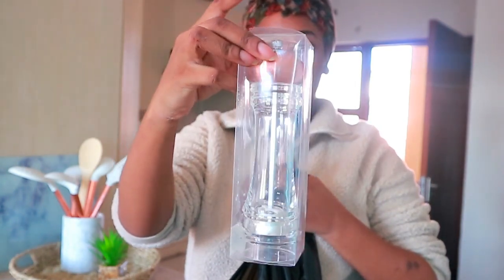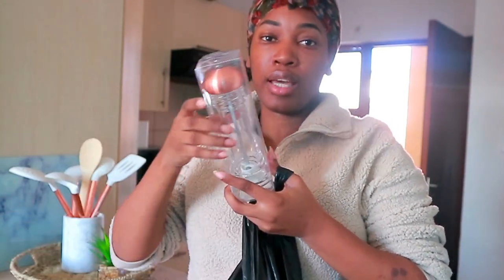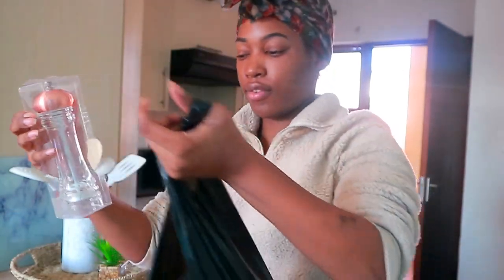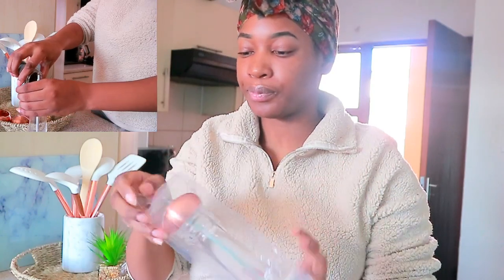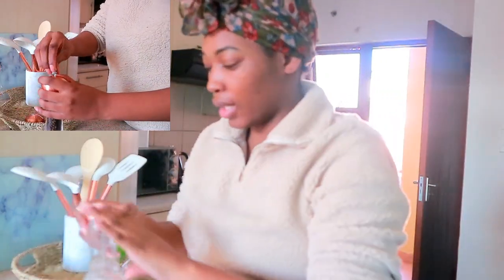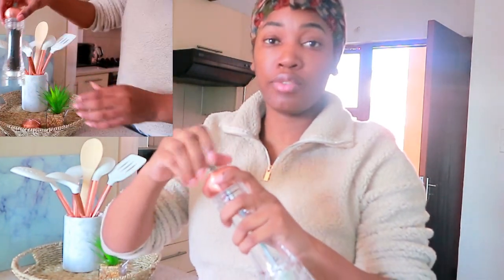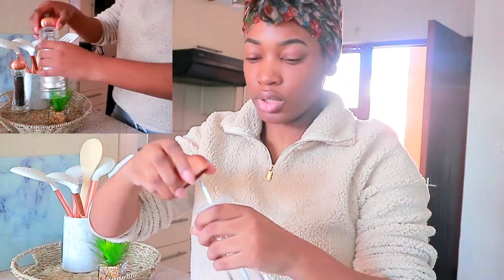So these were about 179 for the big one. They do have something that's half the size, but it's also in the hundreds. So I'm going to transfer my salt and pepper into these. They also have something like this in Woolworths if you'd like, and it does come as a set, so I think it would be cheaper, but it's the really small ones, and those are about 280 rand.